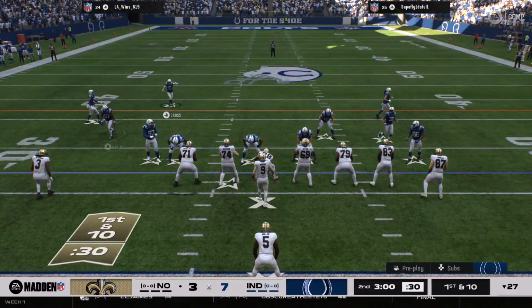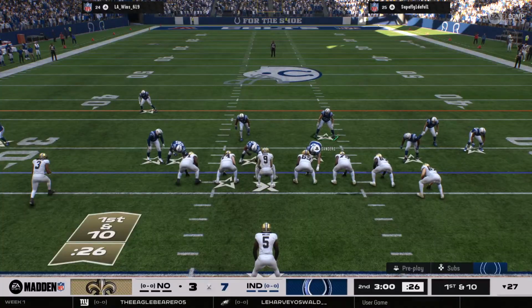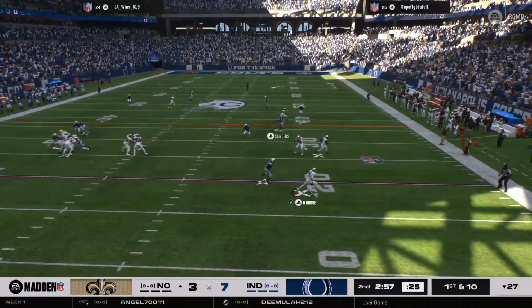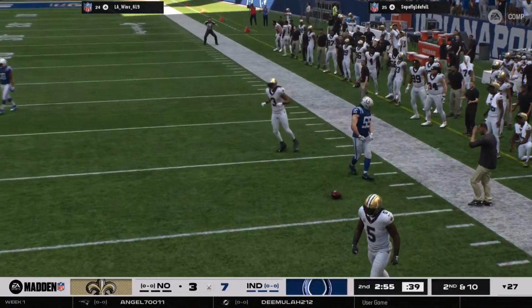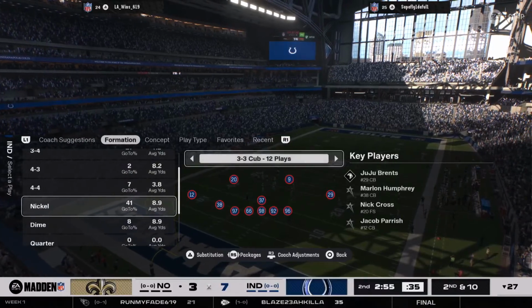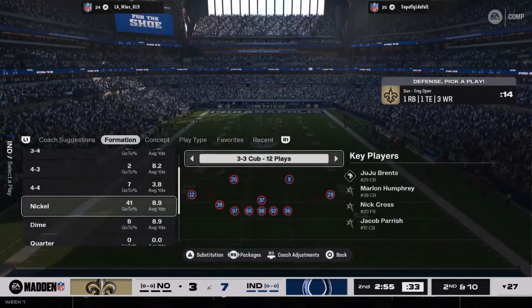Saints to the line now. 1st and 10. He's got it on the bootleg. He rolls to his right. Throw came out right as the defense got to him. That's an incomplete pass. No luck finding his receiver that time. And we'll see what they do here on 2nd down.